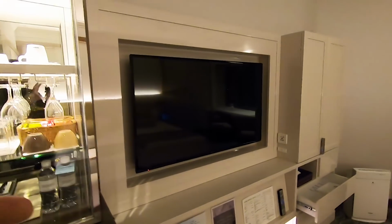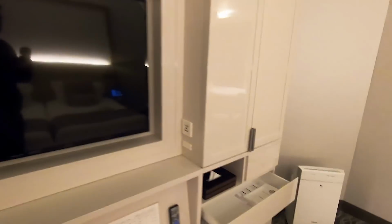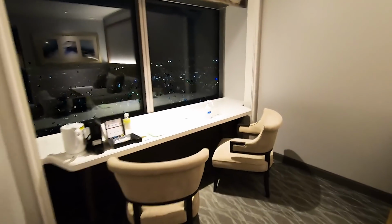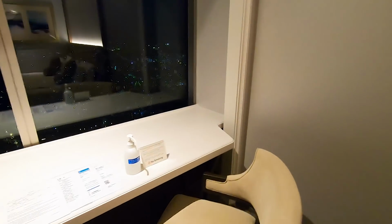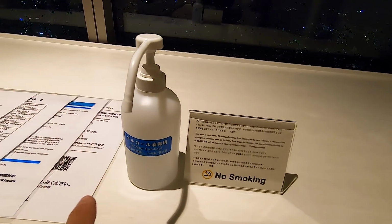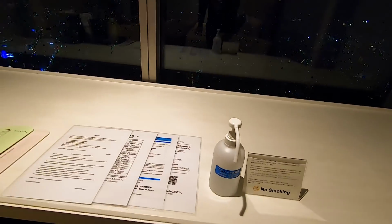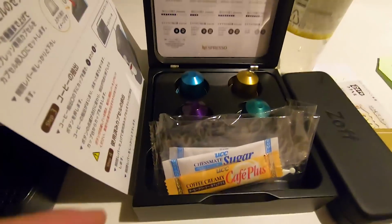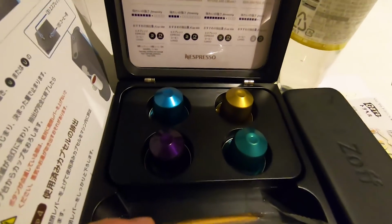The TV is a flat screen TV, very nice. Let's see what's in here. It's just another place for more stuff if you have stuff to put in. And check this out, guys. I love this. So we are on the 60th floor because pandemic's going on. You have the alcohol sanitizer. And then you have this right here, which I'm not going to be using, unfortunately. Too bad they don't have decaf.